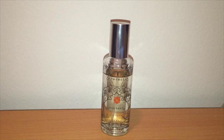I also get excellent performance out of Lotus Santal. I easily get 7 to 8 hours. You know, it's not insane, but certainly does its job and projects nicely. Definitely a unisex perfume that actually might be a bit better suited to a woman than a man, but I'm a huge fan, and I would say it's a 3-season scent, a little bit too cloying, probably for the summer.